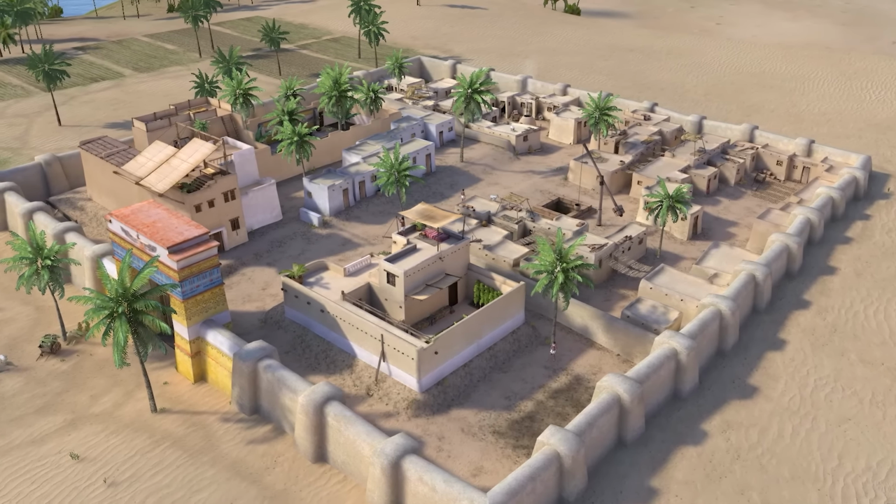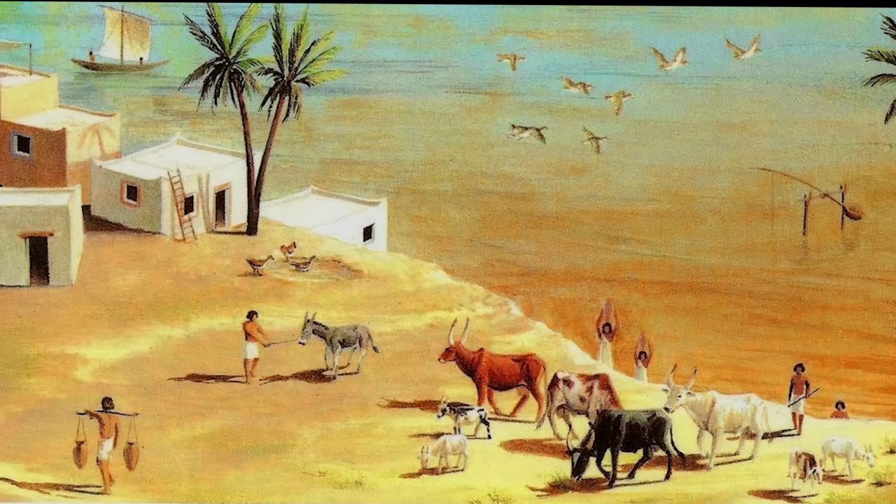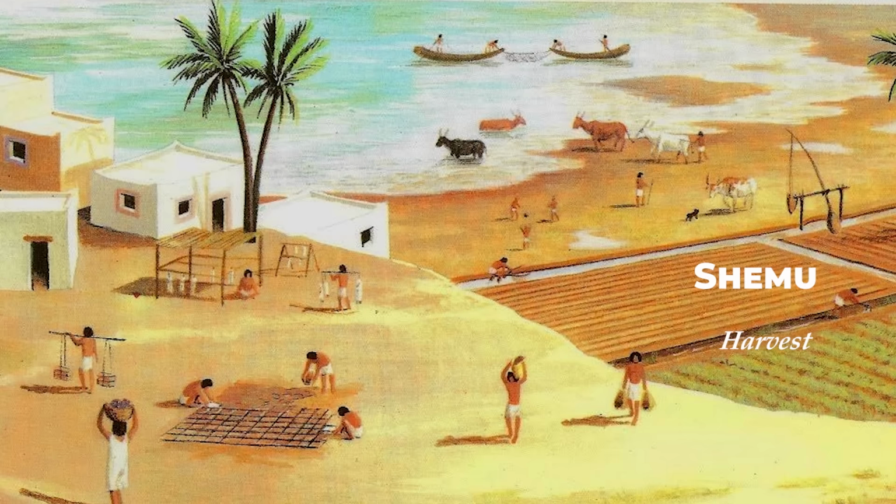Their year revolved around the Nile's flood. During inundation season, when fields were underwater, they might work on royal projects. During planting and harvest, they toiled on the land. They paid a portion of their yield as tax or rent to the state or local temple estates.